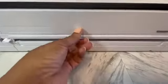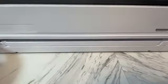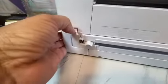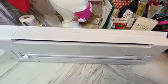Alright, so I guess that would be so that the cutting mat... nothing opens up immediately, but I do see there is a clamp here and a clamp here. Oh, so you can take that off if you need to. Let's put that back on. Okay. Whew, that was a lot, guys.